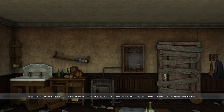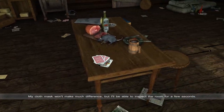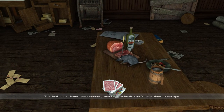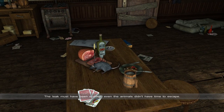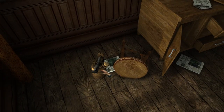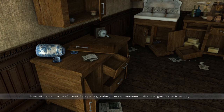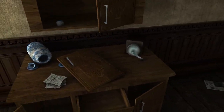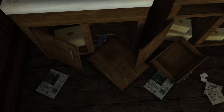My cloth mask won't make much difference, but I'll be able to inspect the room for a few seconds. Dead rats. The leak must have been sudden. Even the animals didn't have time to escape. A small torch, a useful tool for opening safes, I would assume, but the gas bottle is empty. Well, there's a gas leak. Let's spark it up. See what happens.